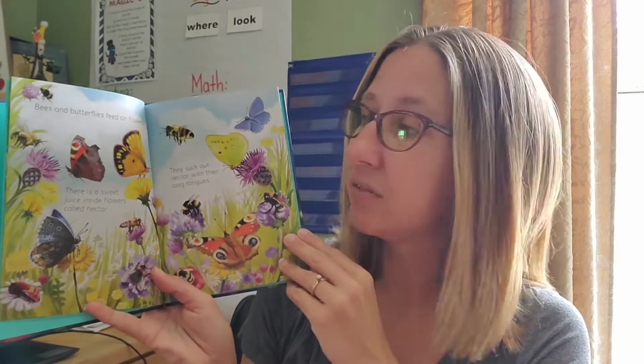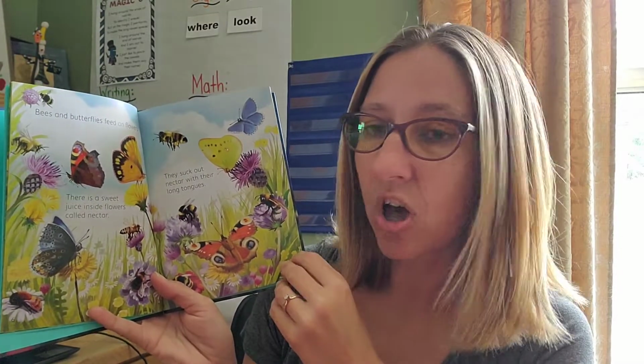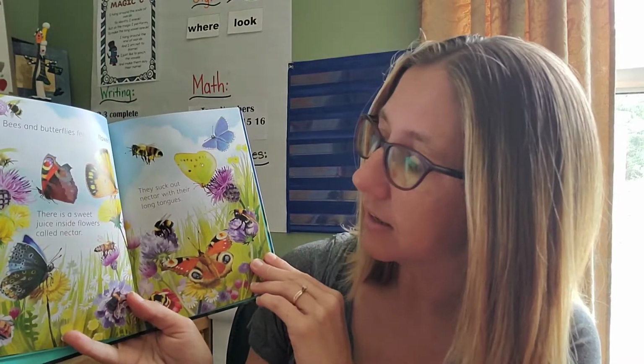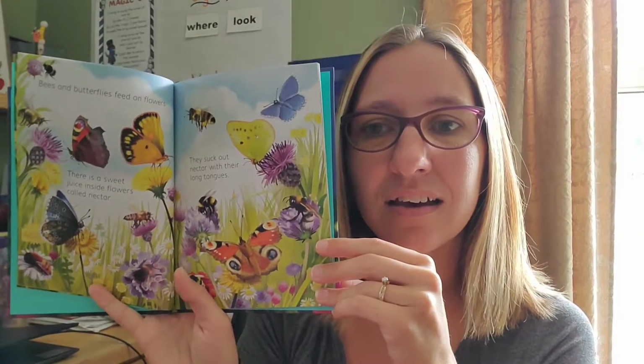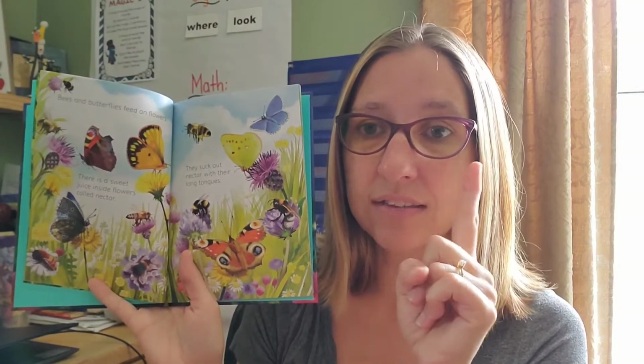Bees and butterflies feed on flowers. There is such a sweet juice inside flowers called nectar. They suck out nectar with their long tongues. So next week we'll talk about butterflies, but they actually have this long tongue that's like a straw. And when they're not using it, it's curled up. And then when they're ready to use it, it uncurls and it goes into the flower to suck out the nectar. And it has a fancy name. It's called a proboscis. And so we'll learn about that next week, but that's kind of cool that they have like a straw that they use to suck the nectar out.